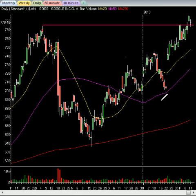I really don't see anything stopping Google until it gets to about the 800 price. Once it gets to 800, it should run out of steam, according to my calculations. So very good stuff there.